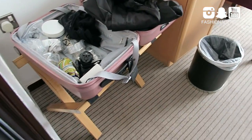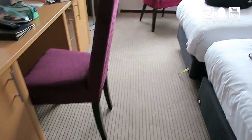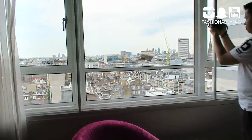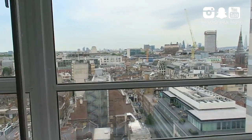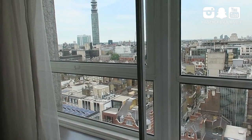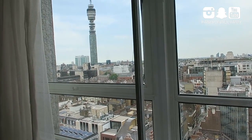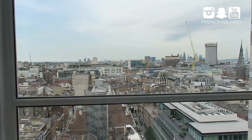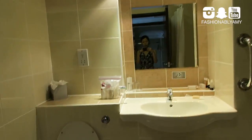And this is the St. George. That's my luggage. The St. George Hotel on Regent Street. And this is the view that we get. Pretty nice. Our washroom. It's pretty nice.